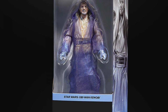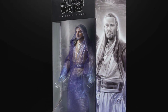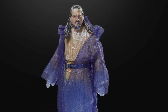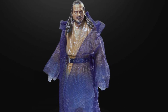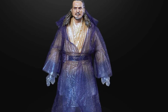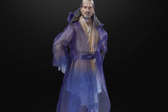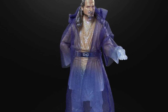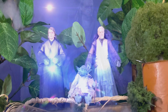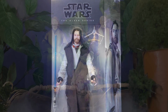So the first one up is going to be your Qui-Gon Jinn Force Ghost figure from the Obi-Wan Kenobi series. Very cool figure, very nice look at the side profile of the box, getting you a look at the figure for your Force Ghost Qui-Gon Jinn. Really cool figure, per usual, for your Obi-Wan that we recently received, as well as your Anakin Skywalker Force Ghost and Yoda Force Ghost. Same look, same material. I just received the 3-pack Force Ghost for the Return of the Jedi. So really cool stuff there.